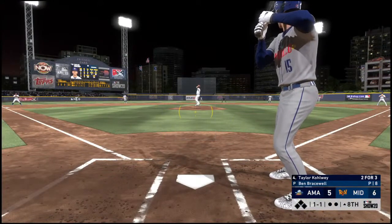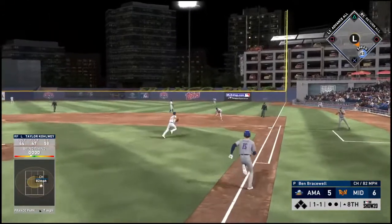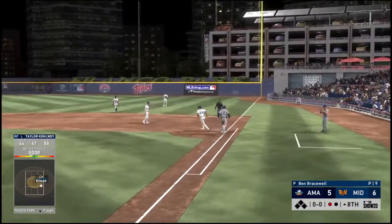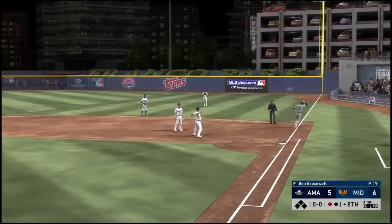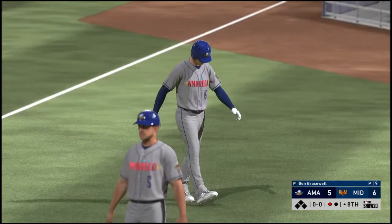The 1-1. Hit well on the ground to first. Oh, a diving effort as it's off his glove. On the recovery, the throw is in time to get the out at first. What a heads-up play.